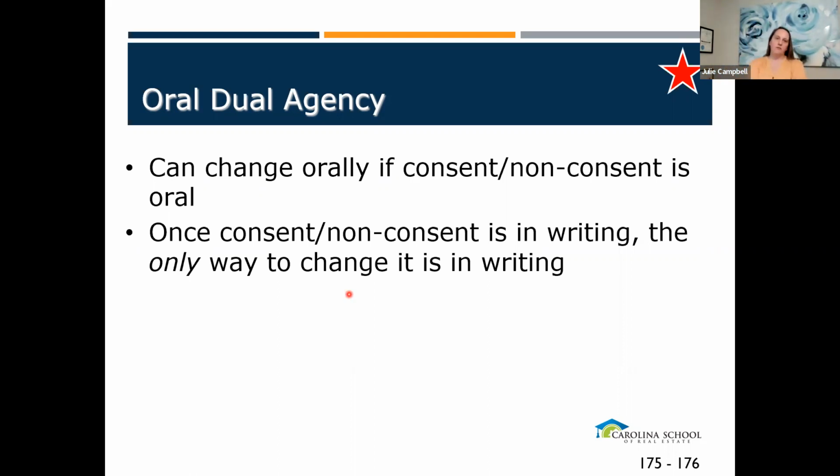We can always go back and revisit dual agency if the opportunity comes up. Questions on oral buyer agency?